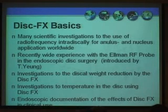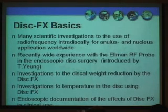On the other hand, there has been wide experience with the Elliquence radio frequency probe in endoscopic surgery. It started with Tony Young. He introduced it as thermal disc annuloplasty. He was one of the first who saw the effect with the endoscope when using it on inflammation. And meanwhile, I think there are more than 60,000 or 70,000 applications in endoscopic surgery.